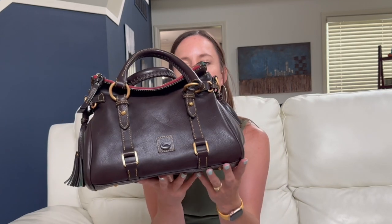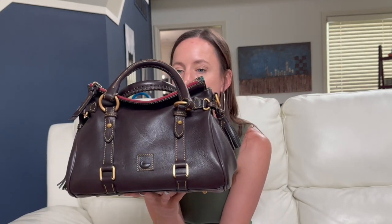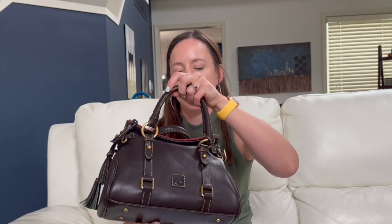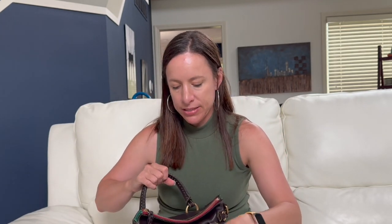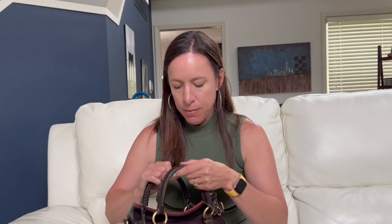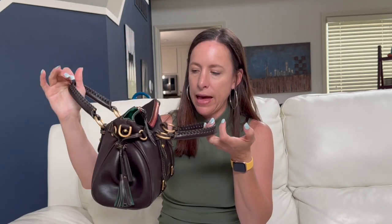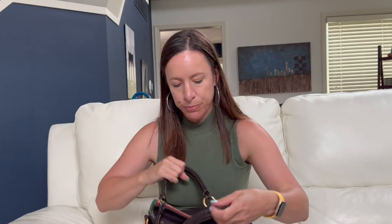Brown T. Morrow can look a little black. It is so dark, so rich, gorgeous. And you know, it's just one of the best silhouettes. It's one of my favorites. The handles here are super tight. I noticed that about this one, so I think I'm gonna have to work with this bag in particular and just use it a bunch.